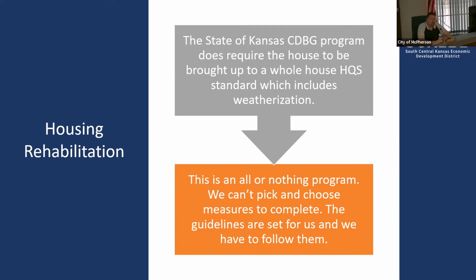And just a caveat, when they talk about HQS, it's a standard. It's not like the standard you'd build a house to today. It covers the minimum requirements that make a house safe and livable. Okay, next slide.